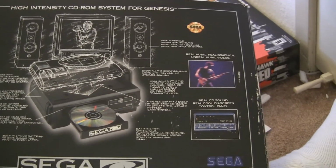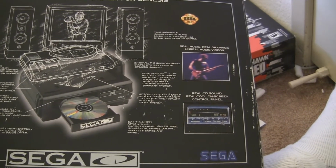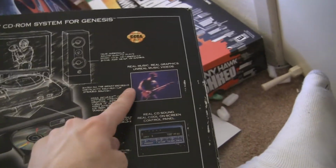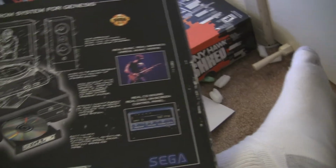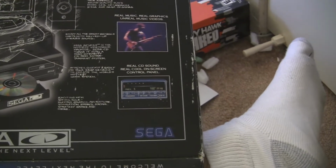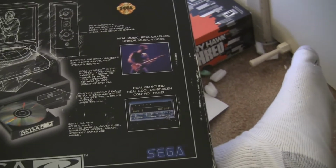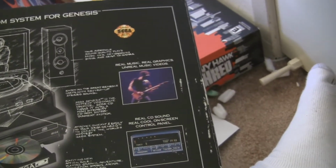This is not filled with box shots. There's only a few games. It doesn't even say what games there are. Real music, real graphics, unreal music videos is a big feature because they had the CD plus G feature, and then of course also, I guess maybe having a CD player is cool because that's a big feature. Welcome to the next level. Also, I like its high intensity. I may have said that already.